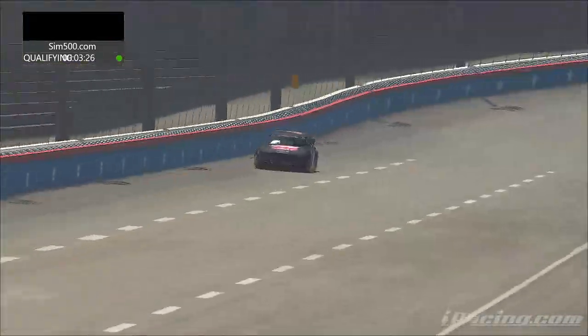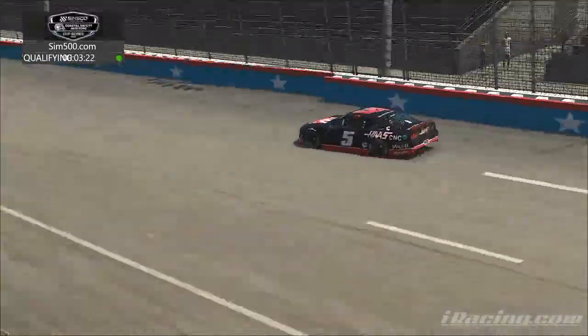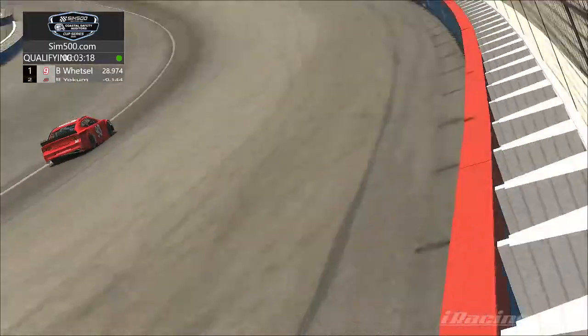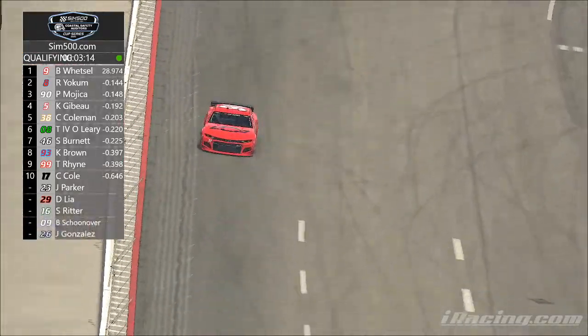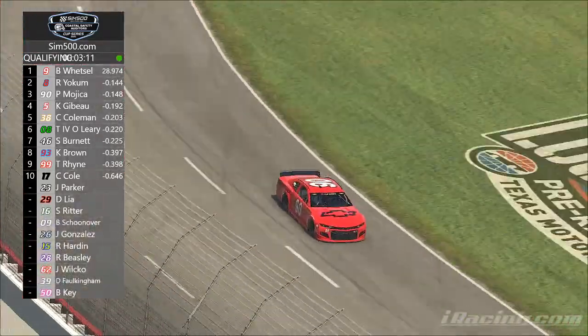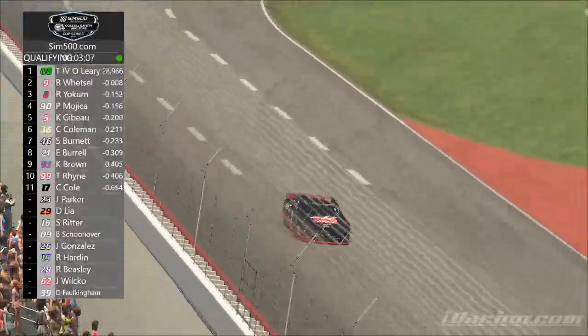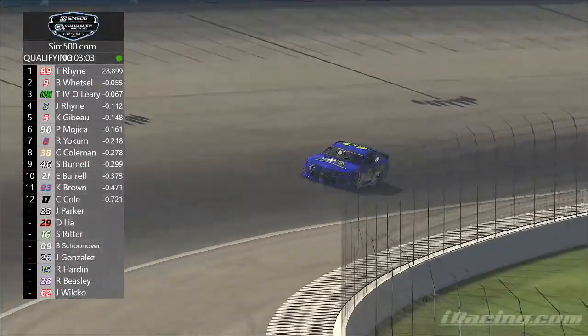Live here tonight. It is the Sim500 Coastal Safety Auditors Cup Series. I'm Matt Egan, joined by Jacob Young. How you doing tonight, Jacob? Doing fantastic. Looking forward to some racing here at Texas Motor Speedway, my home racetrack. So always excited to watch some racing from Texas.